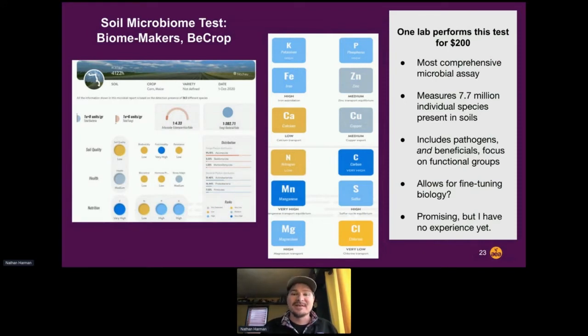Then you can start to make some actual assessments. Again, this is very new. It's $200 a pop. But there's no way to get the data until we start taking this test. It's available. It's out there. I've talked with these folks several times. Excited to see what happens.